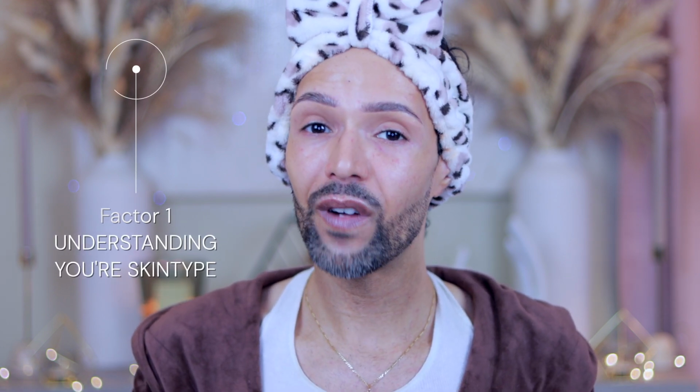With that being said, I want to touch base on 2 important factors in my opinion that are going to level up your base. So factor 1 is understanding your skin type. Guys, I cannot stress this enough. It is very, very important to understand your skin type, because how are you supposed to adjust your skincare products and your makeup products if you don't understand your skin type?